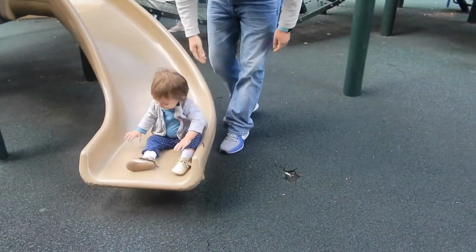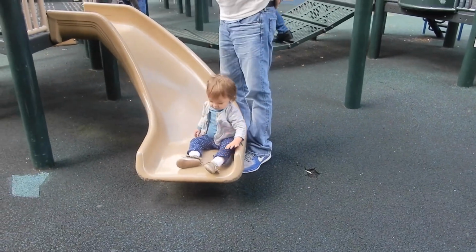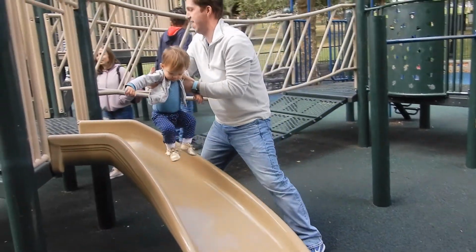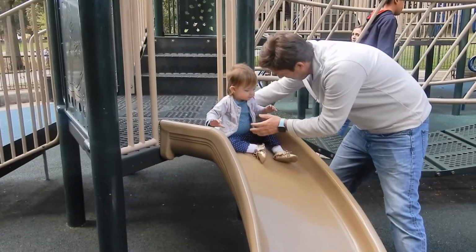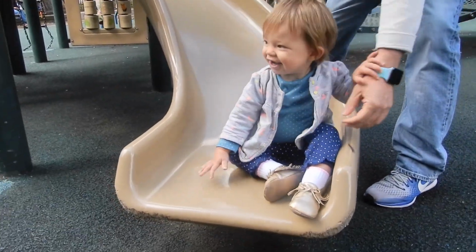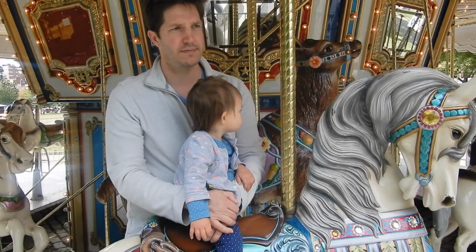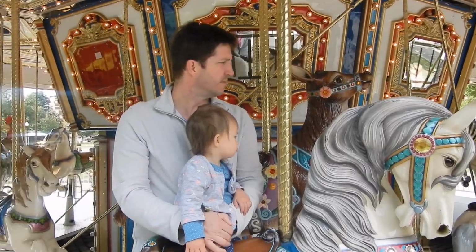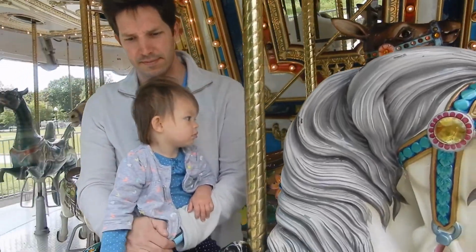Whoa! I think part of our vacation is basically a playground tour for Kaylee. We've been to so many different playgrounds for her, and she has so much fun. One more time, Katie. Here we go. Whee! You want it again? We found a carousel right near the playground, and Kaylee's gonna have fun enjoying another carousel ride.